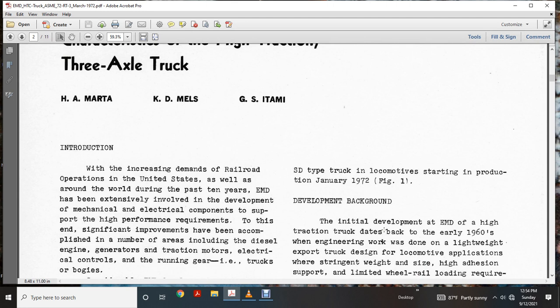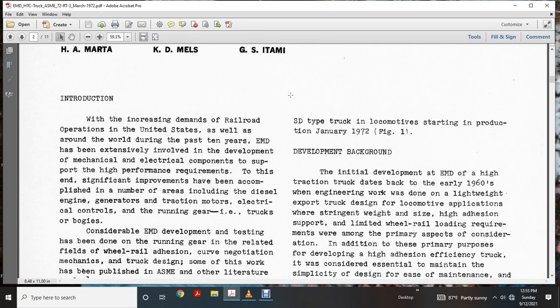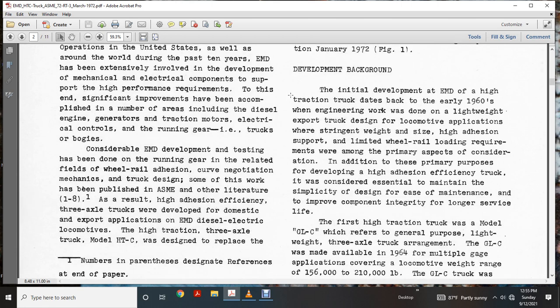Introduction. With the increased demand for railroad operation in the United States as well as around the world during the past 10 years, the Electro-Motive Division has been extensively involved with the development of mechanical and electrical component support for the high performance requirements. Toward this end, significant improvements have been accomplished in a number of areas, including the diesel engine, generators, traction motors, electrical control, and the running gear in trucks or bogies. Considerable EMD development and testing has been done with the running gear related to wheel-rail adhesion, curve negotiation mechanics, and truck design.